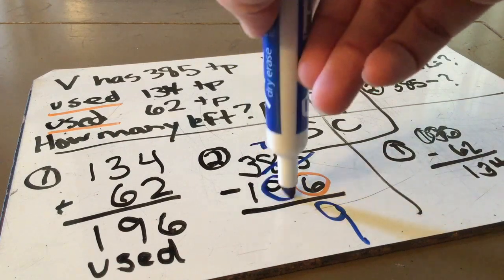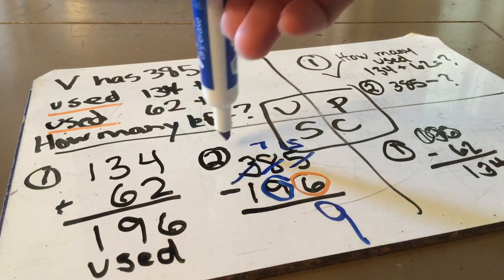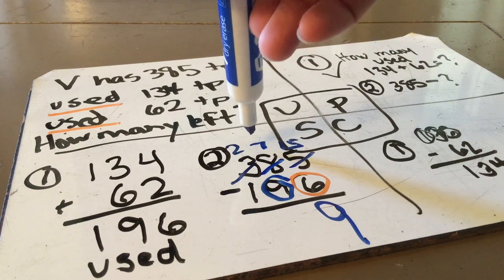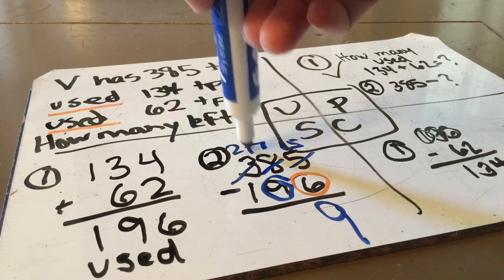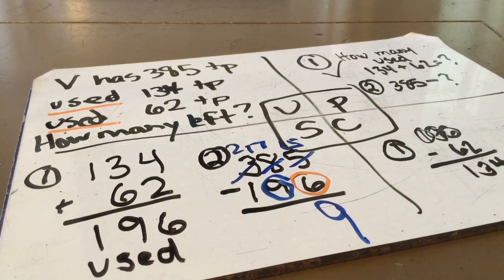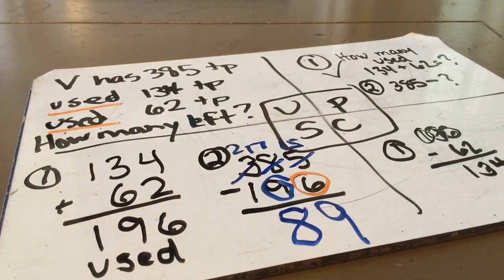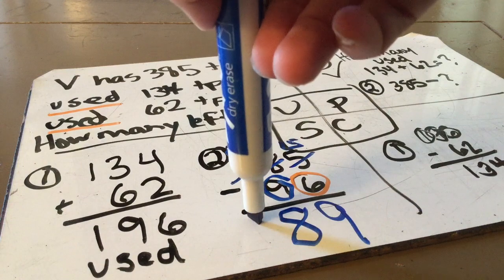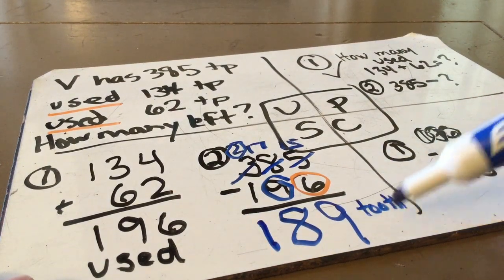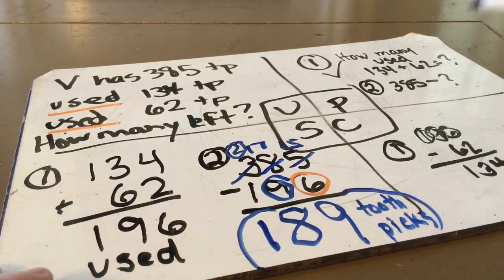More on the floor, go next door to borrow 10 more. I take one of those hundreds, so I'm left with 200, and I'm trading in that 200 for 10 10s. I already have 7 10s, I get 10 more 10s, so I have 17 10s. 17 take away 9, and then more on top, no need to stop. So we're going to say our final answer is 189 toothpicks. And we're going to circle our answer.